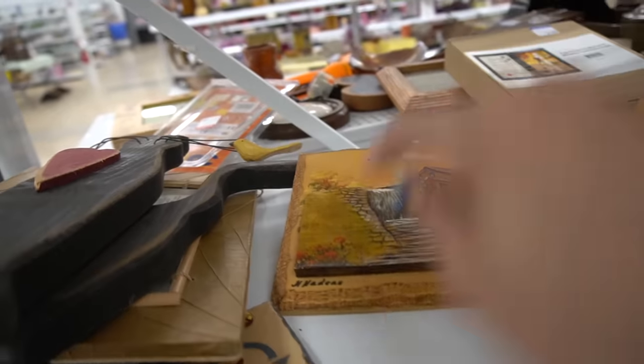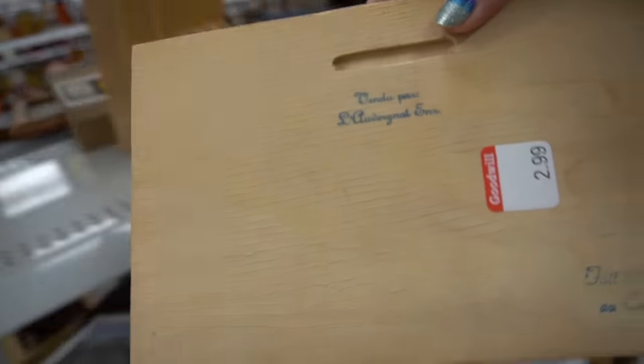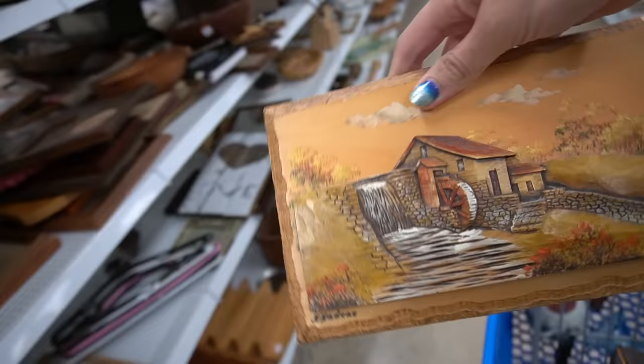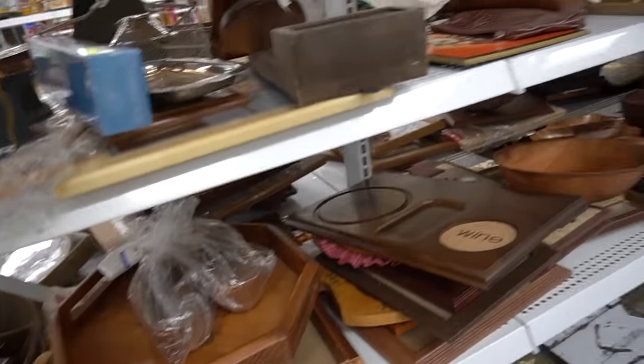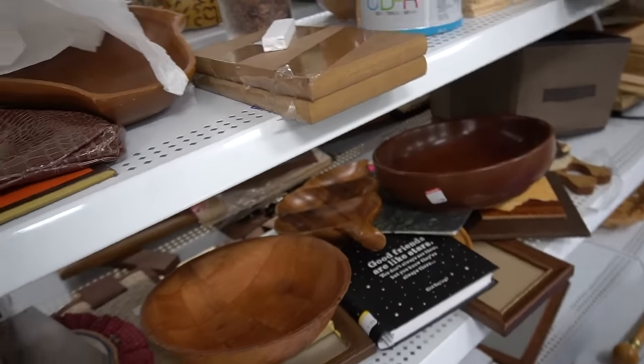So this piece right here caught my eye because it is wood carved, it is painted, it is signed. It's a nice piece. We've had good luck with wood carvings in the past, and so I like it. I decided to put it in my cart. I've looked at the artist since going to the thrift store, and the pieces sell for $10 to $15, so it's not an insane turnaround, but it'll be all right for what I paid for it.